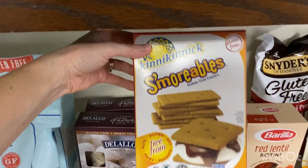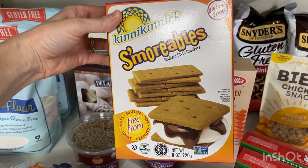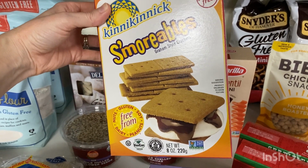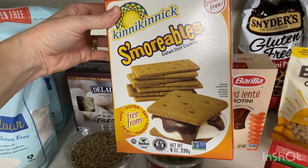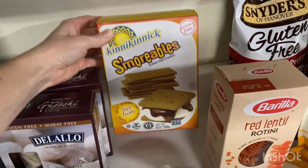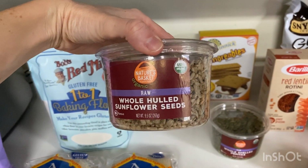I got my s'morables. These are like fake graham crackers, right? Now I will tell you, if you're expecting the consistency and flavor of a graham cracker, you're not gonna get it from these, but I do like them. They just don't taste like graham crackers, but the texture is harder, and they just kind of taste like honey to me. I think they're good, but again, not necessarily tasting much like a graham cracker. They're worth eating.